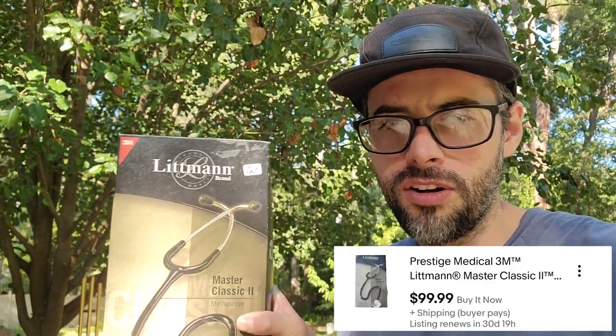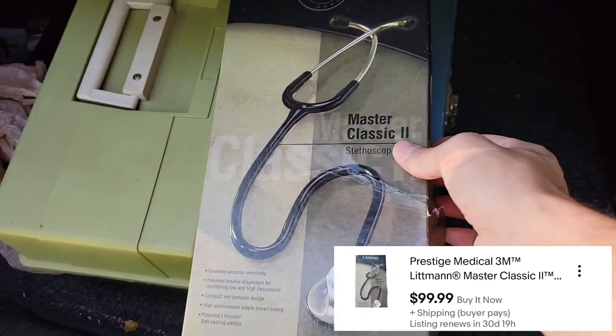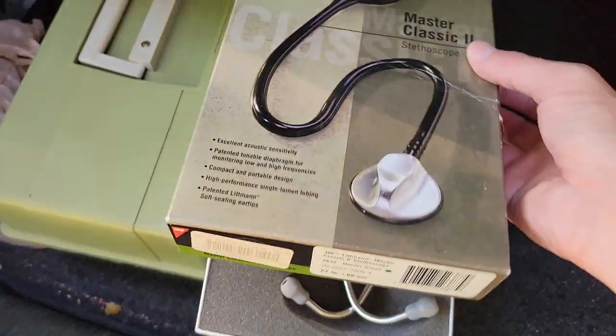And then you guys did see the stethoscope. Is that what that is? A stethoscope? Yeah, stethoscope. Right here, the Littmann. It was called a Master Classic 2. They wanted $12 for it, new in the box, and it's going for pretty decent money. All I did was look that up on the spot right there, you guys, so it's not that hard to type that in and do a sold search on eBay, like I always say.